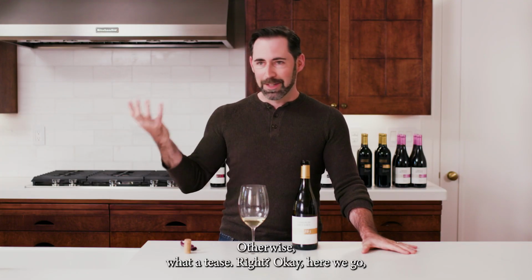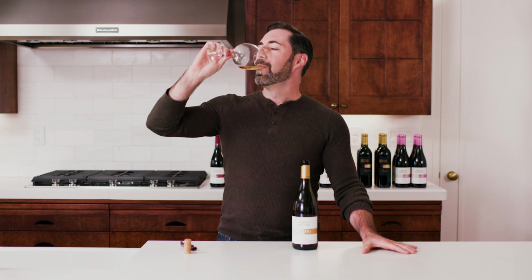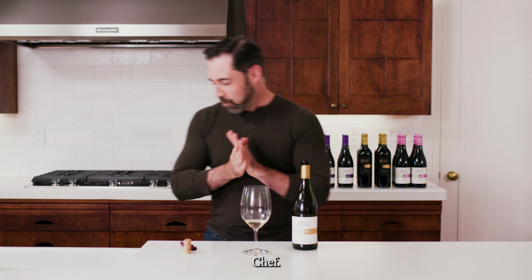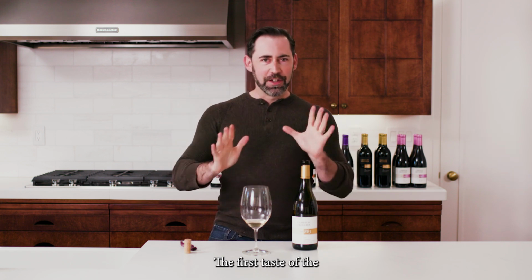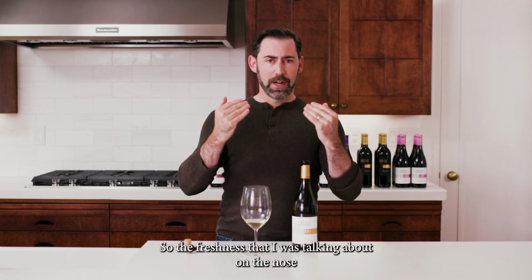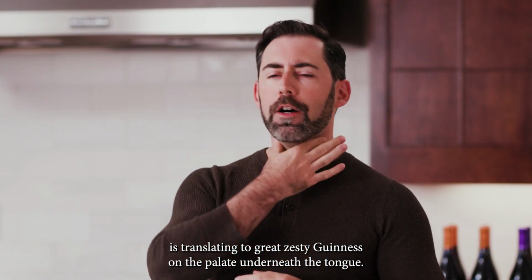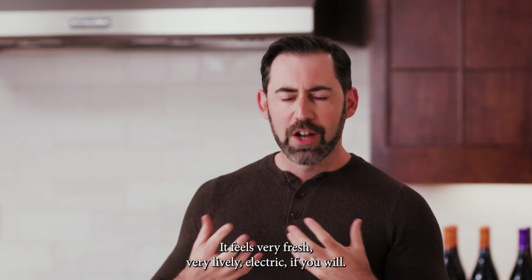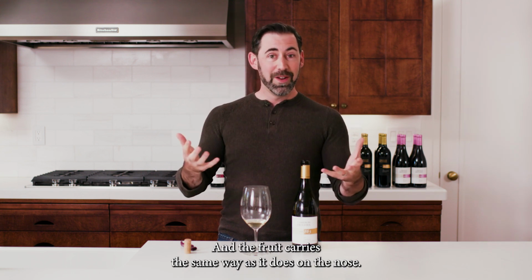Let's taste it. Otherwise, what a tease, right? Okay, here we go. The first taste of the day is always one of the best ones. So the freshness that I was talking about on the nose is translating to great zestiness on the palate. Underneath the tongue, you can really feel the acid building up. It feels very fresh, very lively, electric, if you will. And the fruit carries the same way as it does on the nose.